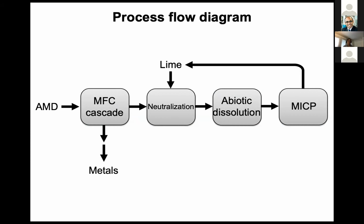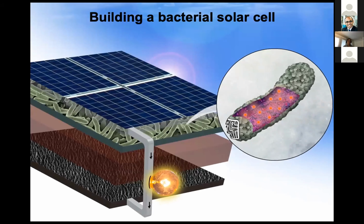And just to show you what other extensions we have applied these results to, we have used those same results, namely engineering bacteria to make them more conductive. This is something that we're doing to improve the performance of the fuel cells. We use that same technology to build solar cells from bacteria. So this was something that was in the news recently, and this builds off of the same foundational information that we're using in the microbial fuel cells and the MICP.